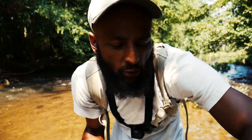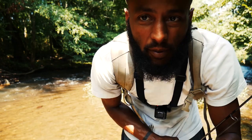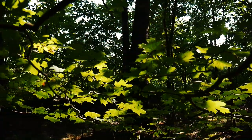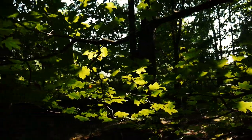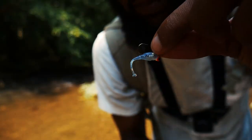All right, guys, I've probably been fishing now for about 30 minutes. Been able to catch two fish on two different colors of these, so I got two more to go. Fishing is definitely tough today, but so far I've been able to catch fish on these. Let's keep it going. All right, next color up is blue eyes.